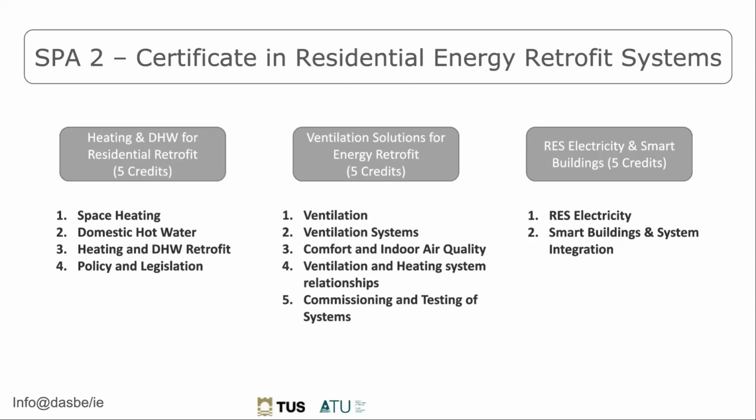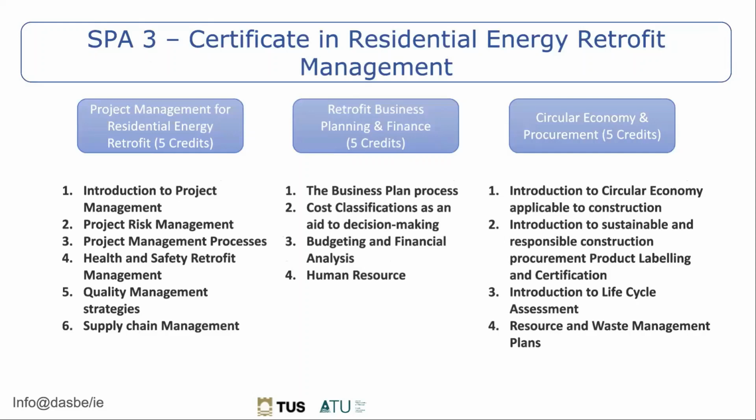And as far as the smart buildings and system integration, we'll be looking at different types of smart building systems. A lot of case studies will be available there. In particular, look at smart meters and how important controls are. Controls can bring down your energy rating significantly. What also important is looking at battery storage and electric vehicle integration. They're all the new things on the market, and we have to consider those in all the buildings. So that's the second special purpose award, and move to the next slide for the third special purpose award.